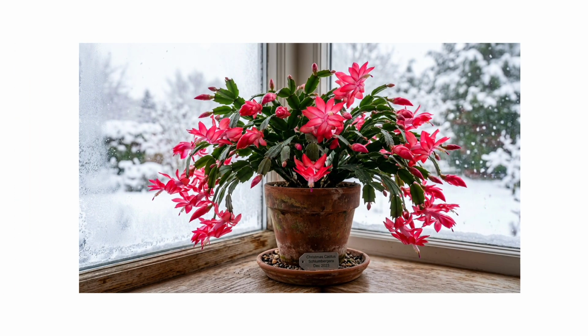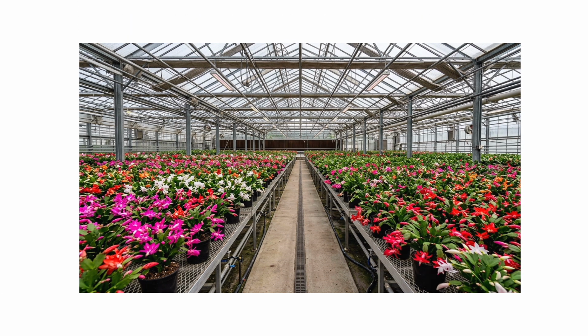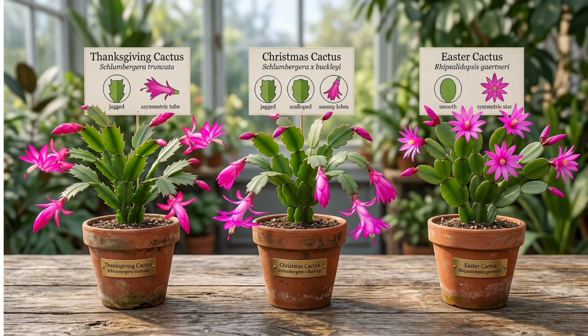Flowering is triggered by shorter days and cooler temperatures, which is why the plant naturally flowers around Christmas in the northern hemisphere when day length decreases. Commercial growers manipulate day length to produce plants in flower year-round. 3 different species are commonly sold as Christmas cactus, Thanksgiving cactus, and Easter cactus, each flowering at slightly different times of year corresponding roughly to their common names, though all 3 are frequently mislabeled in retail settings.